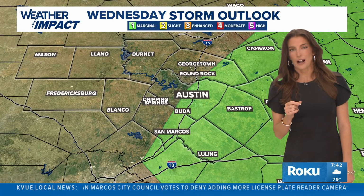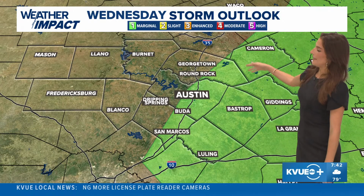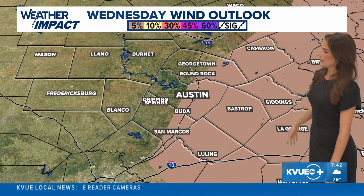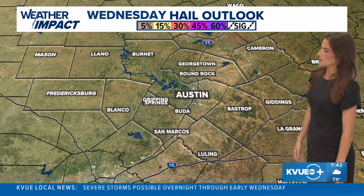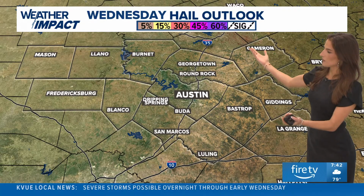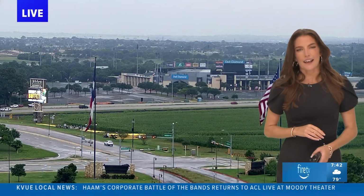Here's our severe weather outlook for today. The second round of storms is set to fire this afternoon, again along the I-35 corridor and eastward towards the coastal plains, where our main threat is going to be damaging wind gusts of up to and over 60 miles per hour. Here's our hail risk. It's below 5%, so it is low. I wouldn't quite rule out some areas of hail, but the main threat with those will be damaging winds.